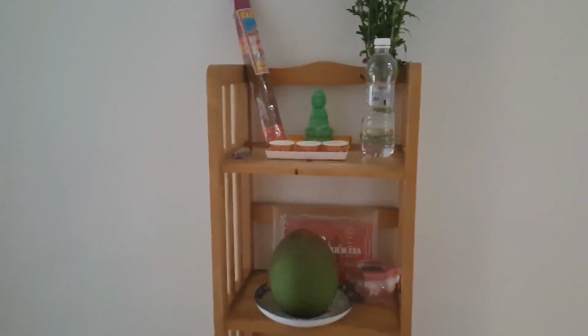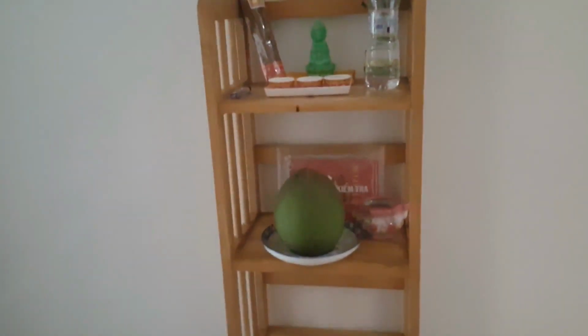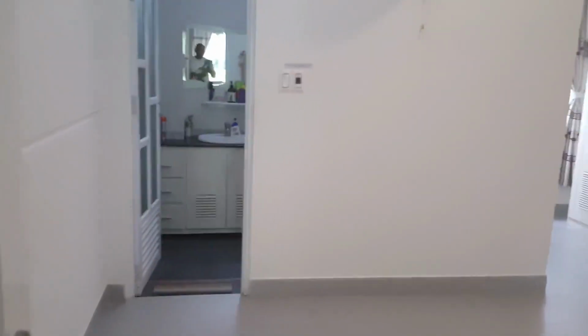We have a little shrine set up to Lady Buddha. Namo Zira Pat. Gotta pay your respect to Lady Buddha, who is a big part of Danang.